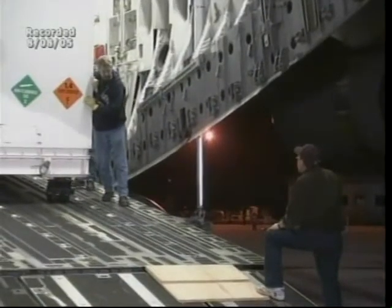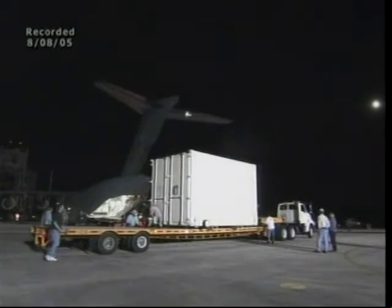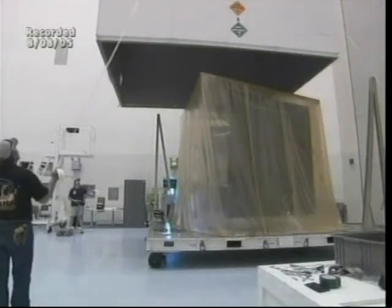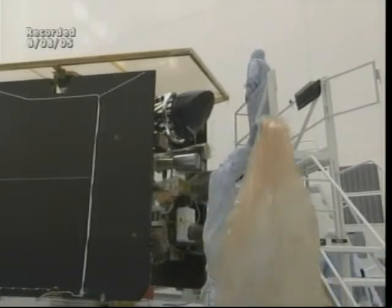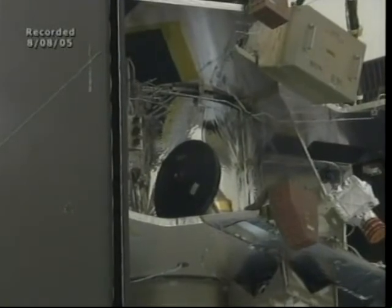The spacecraft bus, there were many parts of the spacecraft. The bus itself was in the container that you're looking at right now, which is about a 10-foot cube. The container was taken out of the C-17 and brought into the payload hazardous servicing facility here at the Kennedy Space Center, and then was inspected, as you can see right here.